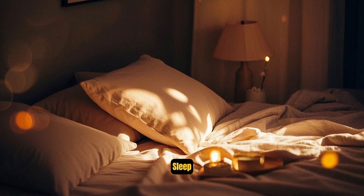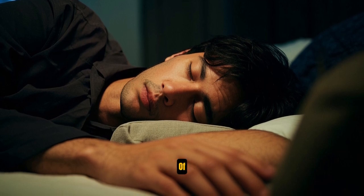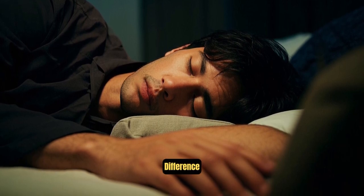Tip 5. Rest and sleep. Give your muscles time to repair. 7 to 9 hours of quality sleep makes a big difference.